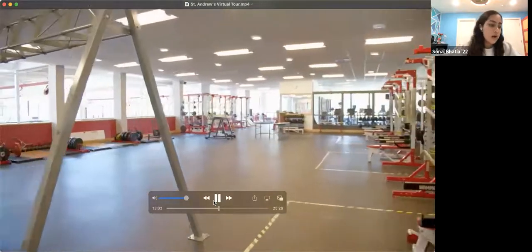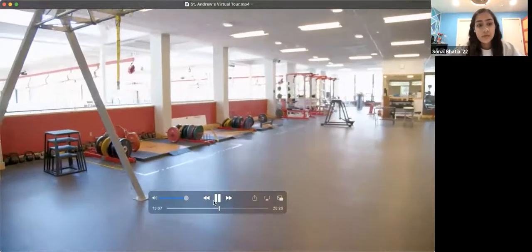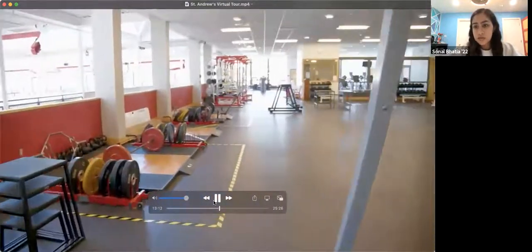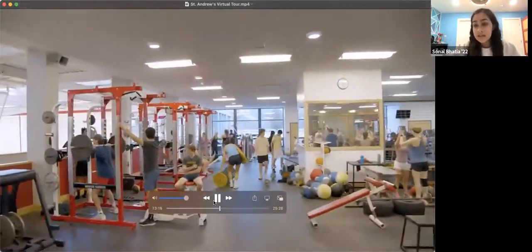But otherwise, we also have our athletic training center with our athletic director, Al Wood. He's great for sports injuries and also for personalized workouts. He's the one who works with all students and faculty members in their journey for athletics. Again, the best part of St. Andrews Athletics is that it's very flexible.